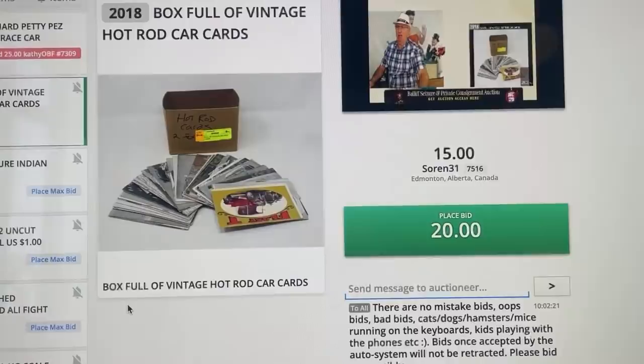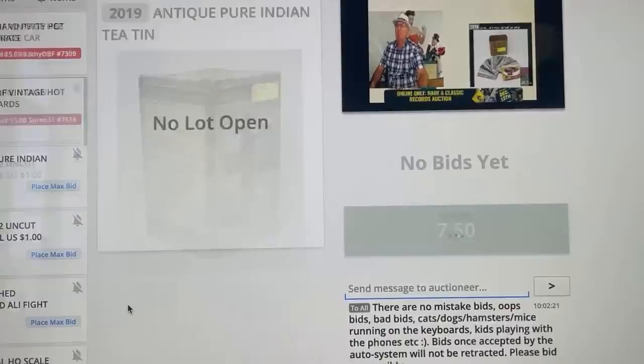Oh, this is a neat lot here. The vintage hot rod car cards. These would have come in every magazine, I think, at the time. Super neat. That was a good buy for somebody for $15.